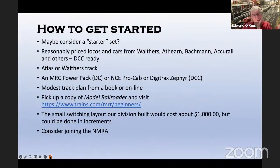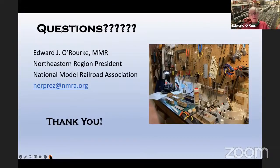I would also recommend anybody getting started that they consider joining the NMRA. They have a lot to offer beginners, and there's a lot of support there if you are an NMRA member. And that's all I got today. Unless there are questions or comments, that's my workbench.